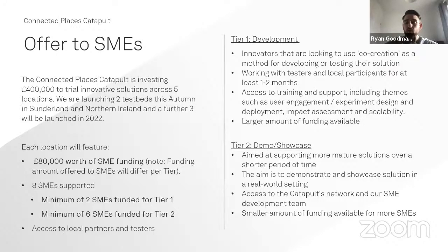and how those SMEs will be structured is across 2 tiers. So we expect to see a minimum of 2 SMEs funded for what we're defining as tier 1, and a minimum of 6 SMEs to be supported for tier 2. Within the tiers themselves, funding will be split, largely because we see tier 1 being more centered around the actual development of solutions.